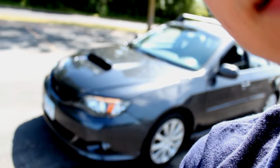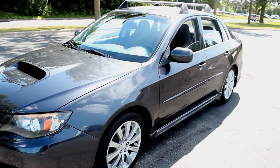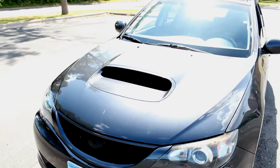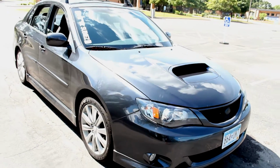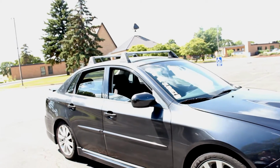It's kind of nice. But yeah, so there it is. I love the hood scoop. You know, it means business. Otherwise, it looks kind of basic, but pretty much stock. Or is it? I don't know. You got to find out.